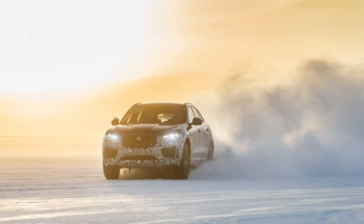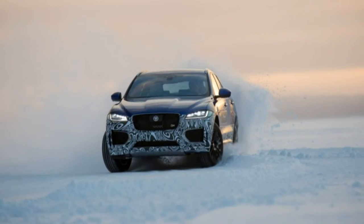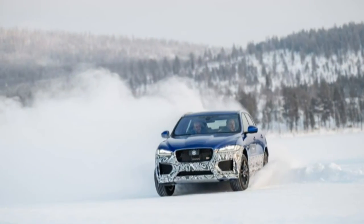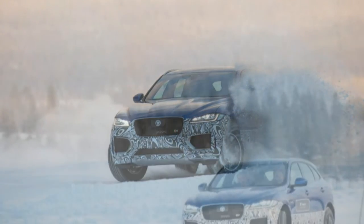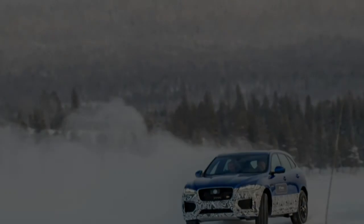For a car that we've been told marks a radical departure for Jaguar, the F-Pace feels reassuringly unradical in practice. And while there are still many unanswered questions, not the least of which being why Jaguar waited so long to launch a vehicle the market has been clamoring for, the first impressions are excellent.